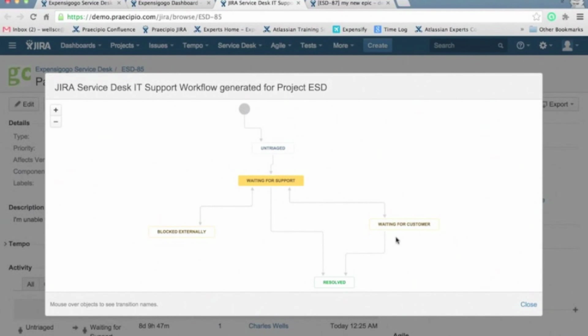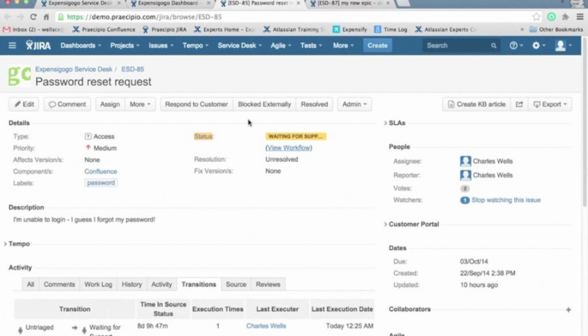Being able to see the workflow is a really nice way to get familiar with it. And then in addition to telling you the current status, right above that, I've got the available transitions. I can respond to the customer. I can note this as blocked externally, or I can resolve this issue. So always right above the status will be a summary of the available transitions to you at any given particular point.